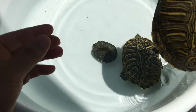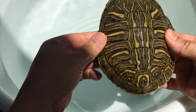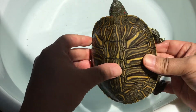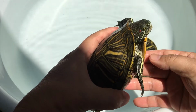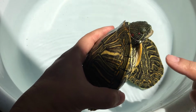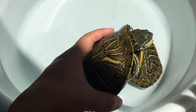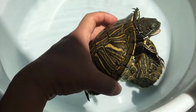I have another Rio Grande turtle. This guy is also a male. And another feature of the Rio Grande is trying to bite me. Oh my god. Ow! That was painful. Anyways, let's not get him too mad.